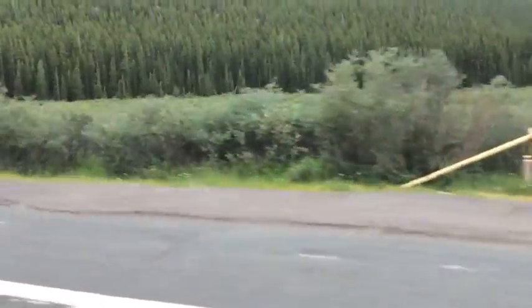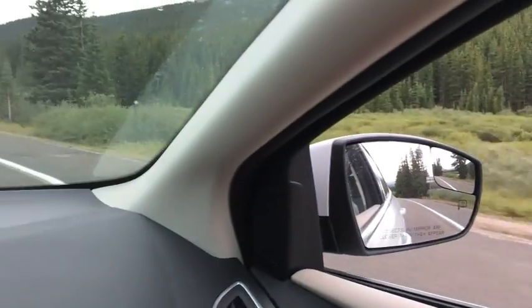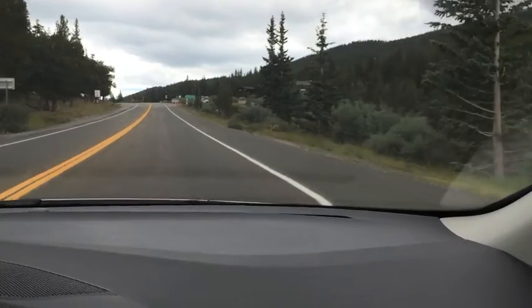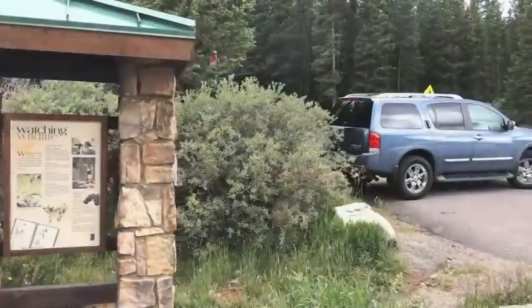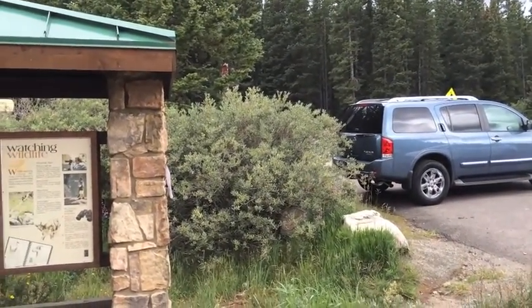Right now we have 62% of battery power left, so we are doing all right, and we've got maybe another 13 or 14 miles to go. And one of the landmarks up here is the Echo Lake Lodge. There.